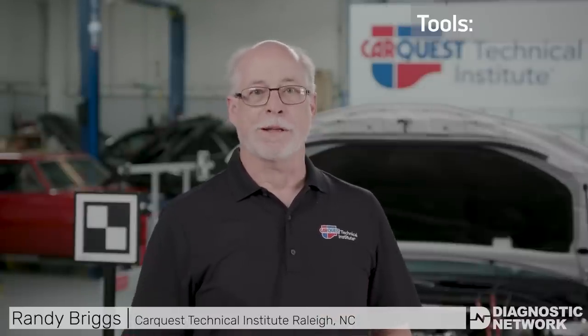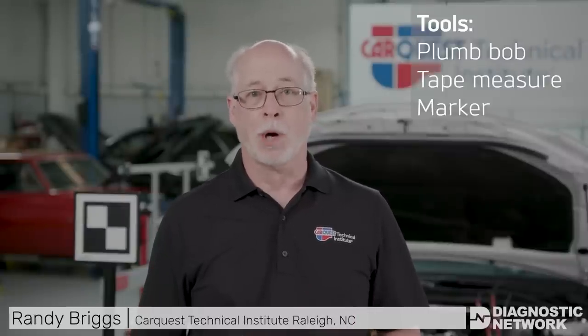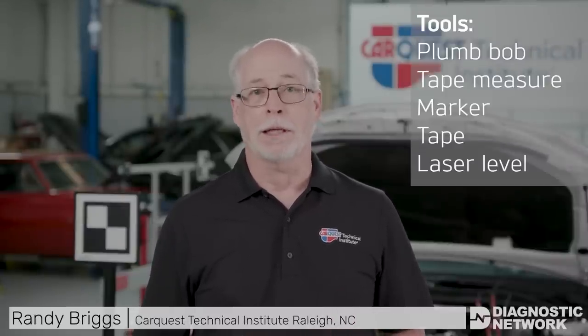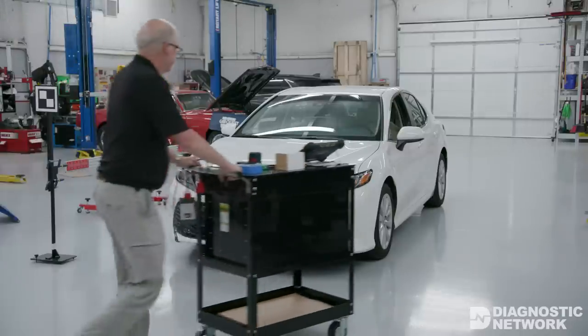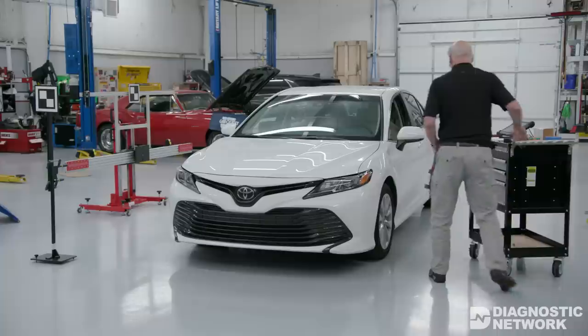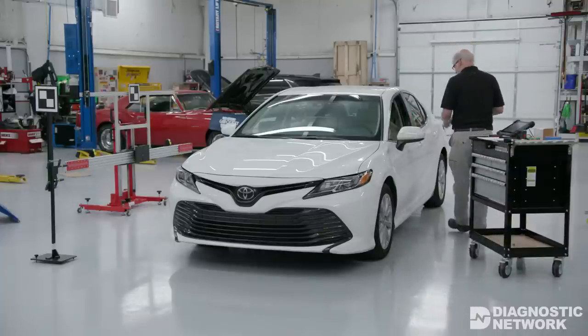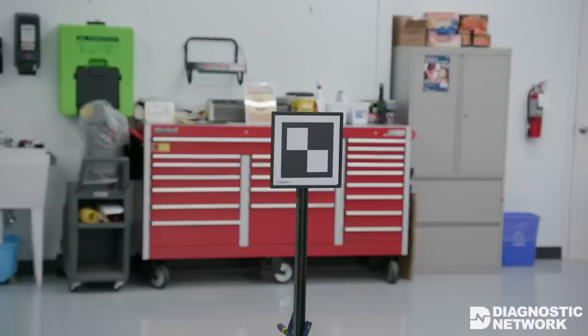On the simpler side of the toolbox are tools used for finding vehicle centerline. That can include plumb bobs, tape measure, markers, tapes, even a laser level. Last but not least, you need enough bay area to perform the calibration. That can be as large as sometimes 35 feet, depending on the OE. It has to have even lighting, no contrasting areas behind the target, and no bright windows behind the target.